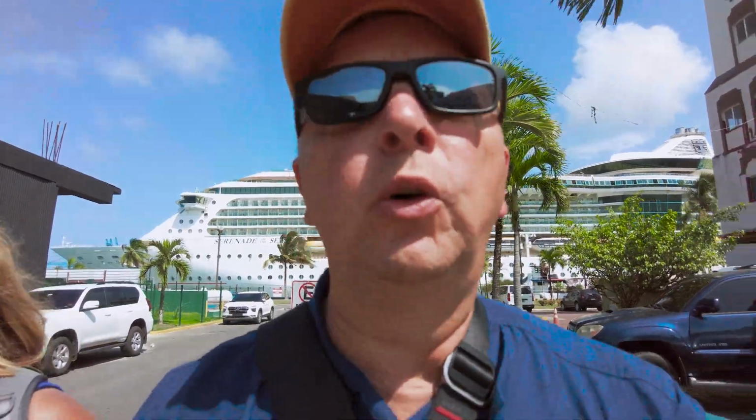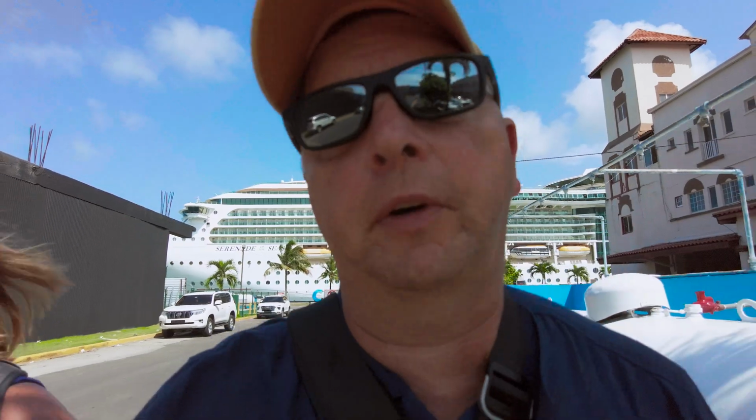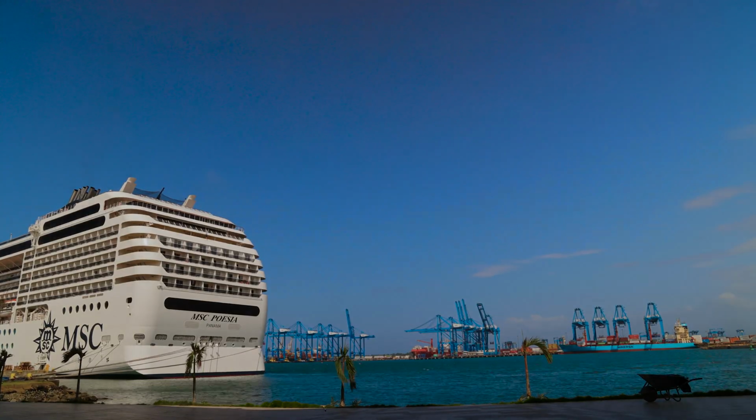Okay, so we're back in Colón. Really kind of a nice taxi ride we did. We paid $35 per person, able to go out and see the different locks that we'll be going through tomorrow. So we're getting ready to go through the terminal, go back on the ship, and the next time you see us, we will be going through the Panama Canal and continuing on with this world cruise.